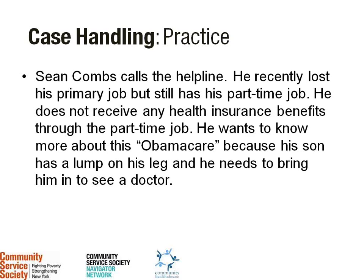So why is it also a child case? The child has a lump and he needs medical services. So potentially the child is also eligible for CHIP. So we can help the child. We can help the father find resources so that the child could get treated in the meantime. The child has a lump in the leg. Yeah, but there's a medical services need, so we can direct them to a hospital where they can get charity care and start getting care.